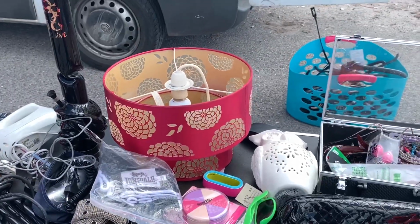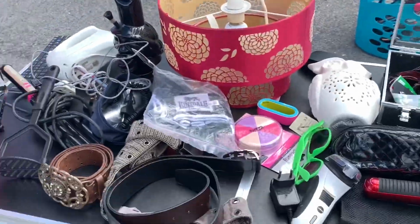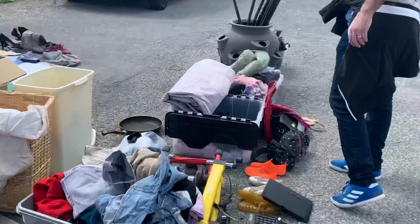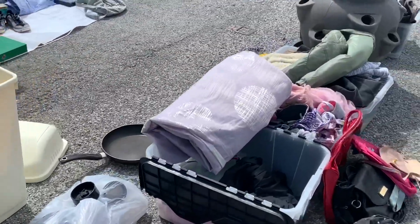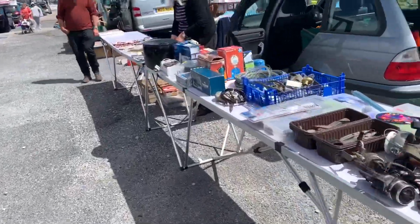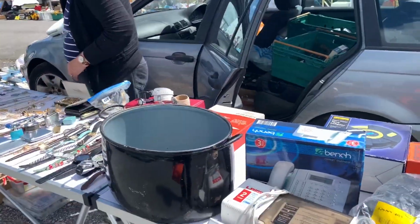I just spotted those inline skates, but they're absolutely wrecked, so I think I'll leave those for now. They did have a few others on there too, but all in pretty poor condition. I didn't even bother asking how much they were. I couldn't be bothered really, to be honest. So let's see what else we have here. Lots of tools and stuff, but I'm not really into my tools. I wouldn't even know what to do with some of them.